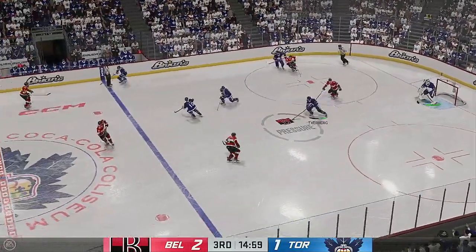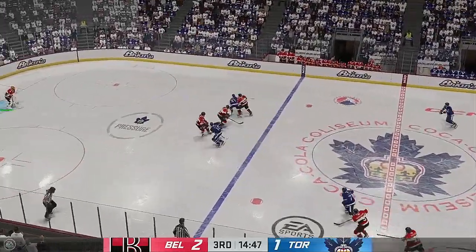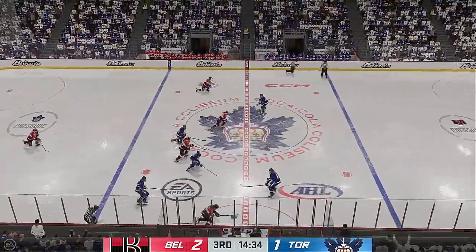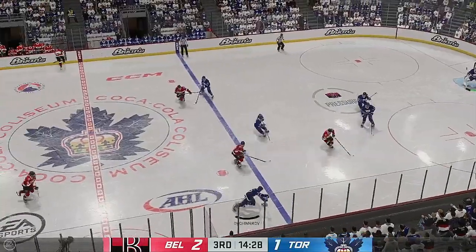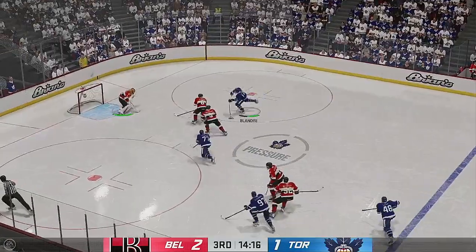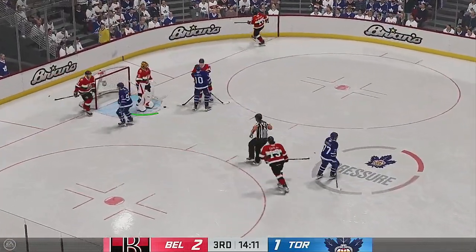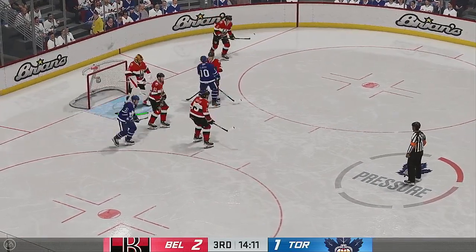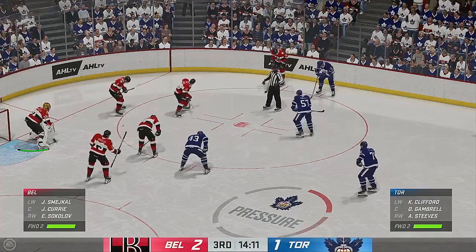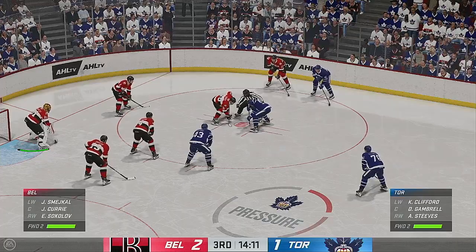Picked up along the wall by Miller. The Marlies move the puck in the defensive zone. Takes the feed in the middle of the ice. Quick feed to Pion. The Senators are in transition. Feed. Here's a shot. Gets a piece of it and will play on. And the puck stopper jumps on top of it to get a stoppage in play. Inching closer to the midway mark of this period, the Senators are looking to build on this one-goal lead.